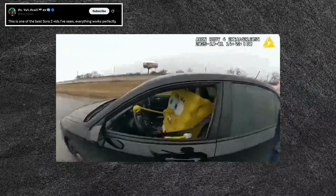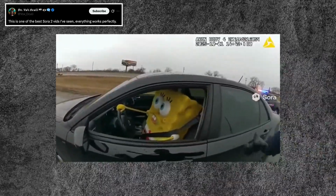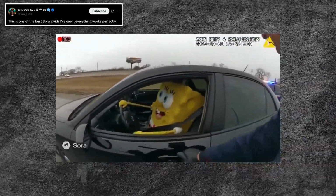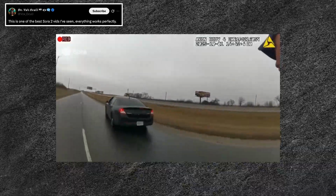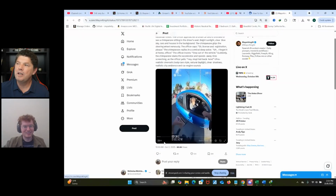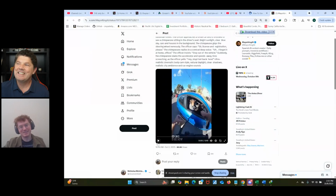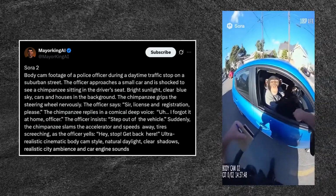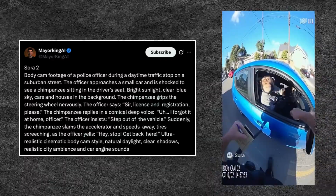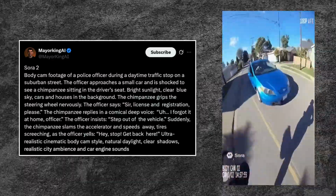Captain, keep your hands on the wheel. You almost wiped out 3 cars back there. Put it in park now. I'm sorry, officer. I just... Don't move. Door's locked. Unlock it right now. I can't get a ticket again. Hey, stop the car. You'll have to go back to boating school. What was the teacher's name? Miss Puff. Sir, license and registration, please. I forgot it at home, officer. Step out of the vehicle. Hey, stop. Get back here.